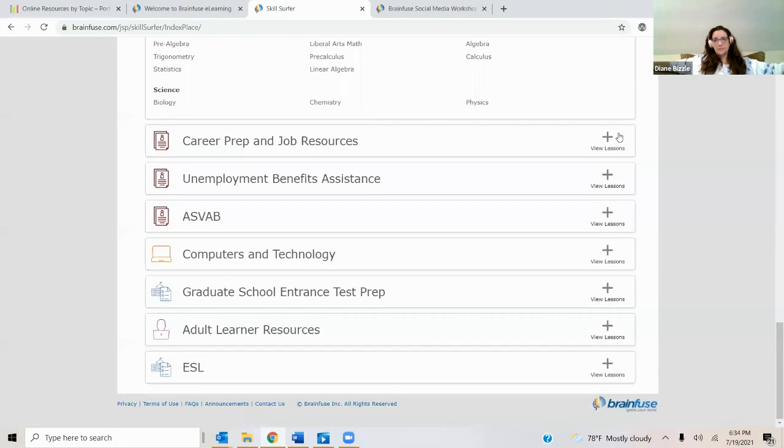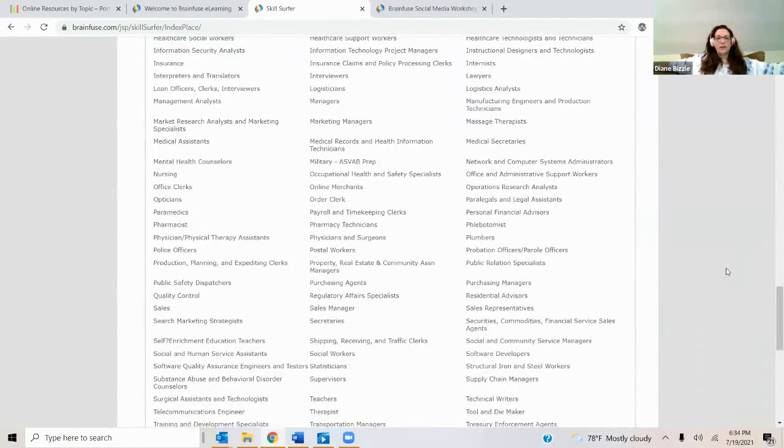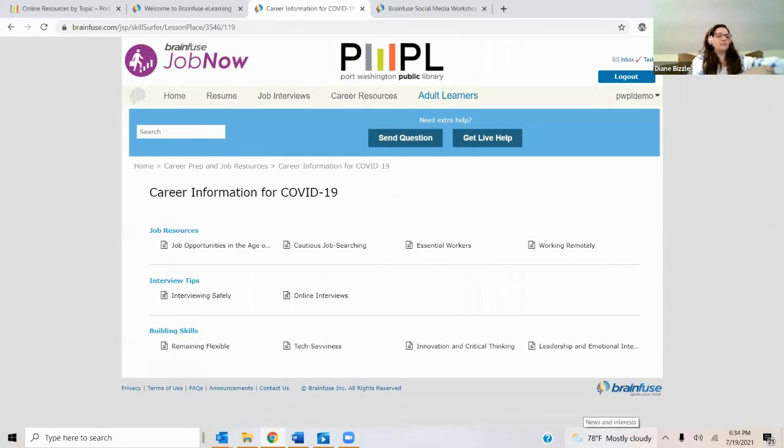The career prep and job resources, again, this is where we have career information. And if I scroll all the way down, we do have different resources related just to general job hunting, essential computer skills, and business and career writing. So in this section, another thing that I wanted to highlight is we do have some career information for during COVID. I know that most places have reopened, but there's still a lot of places that are closed or are reclosing because of the new variants.